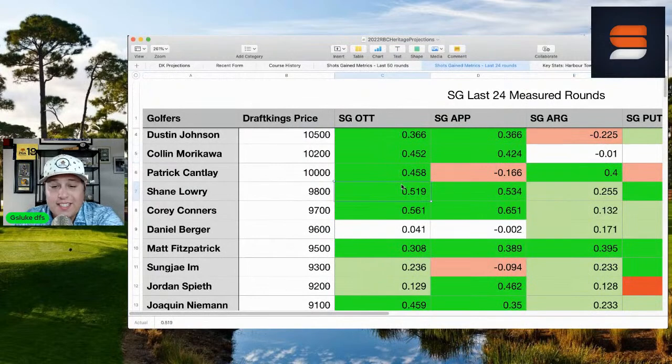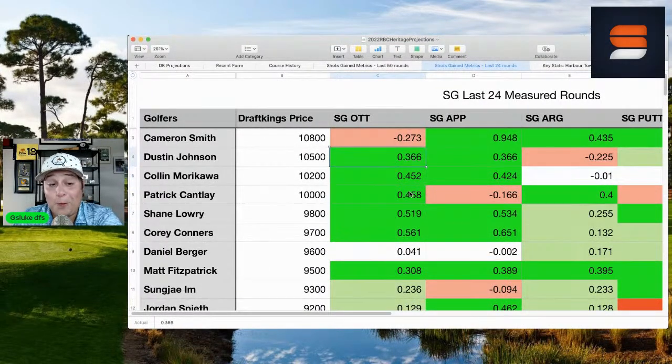So if we go ahead and look at this, you can see he's gaining over half a stroke per round. That's more strokes off the tee than Collin Morikawa, more than DJ, more than Patrick Cantlay, and only just slightly less than a Corey Conners. So if you're telling me that this guy took something that was a weakness, at least for a little bit. Historically, he wasn't all that bad off the tee.